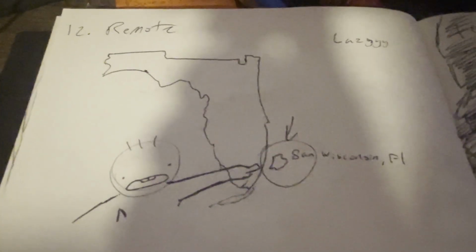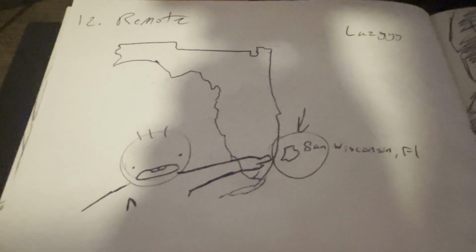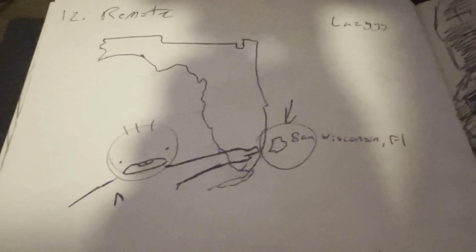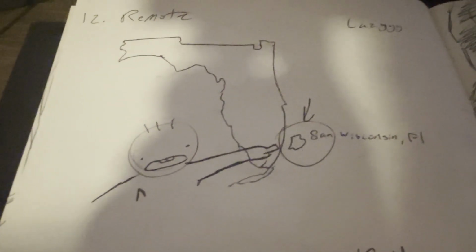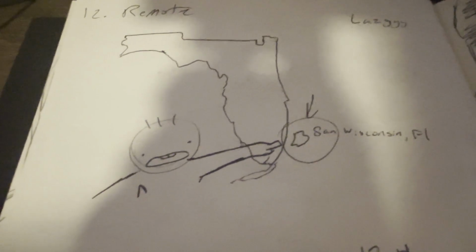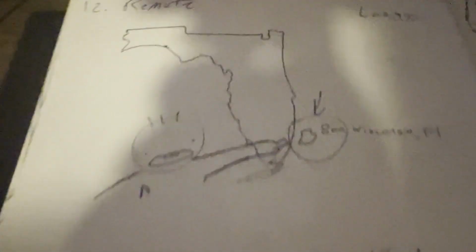Where I'd like to imagine where all my characters live. They live in this place called San Wisconsin, Florida. And it's in Florida, so I just drew Florida and then a little tiny island there. But I realized it'd be funnier if I made Florida look like a literal gun, and then San Wisconsin, Florida is like the trigger. I don't know. I just think that'd be kind of funny.